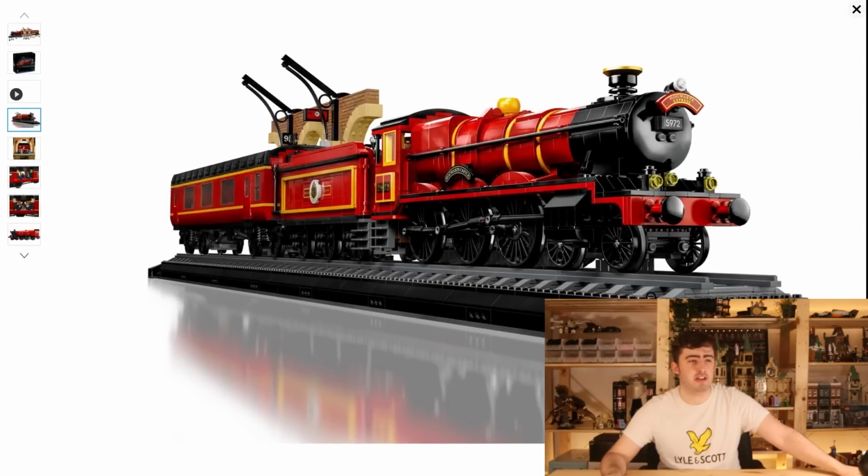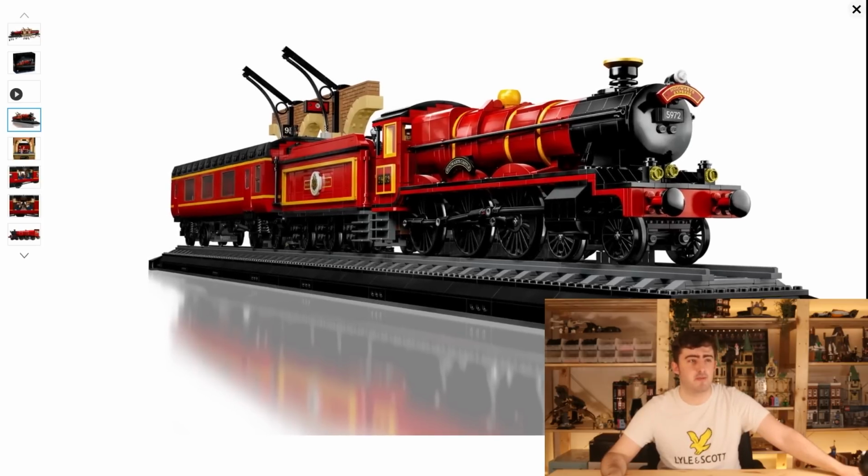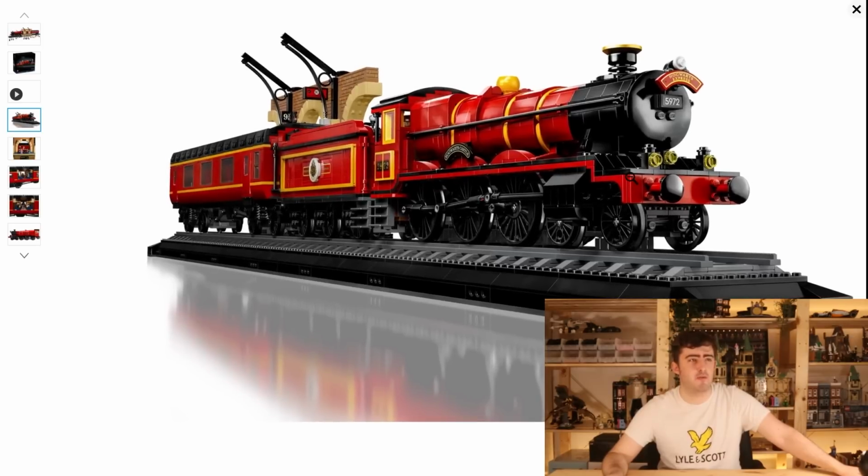Regarding the track, this is a brick built track. It's not the usual Lego track. However, it will go on the official Lego track because it is 5 wide. The wheelbase is 5 wide, and the locomotive itself is 10 wide at its widest point.